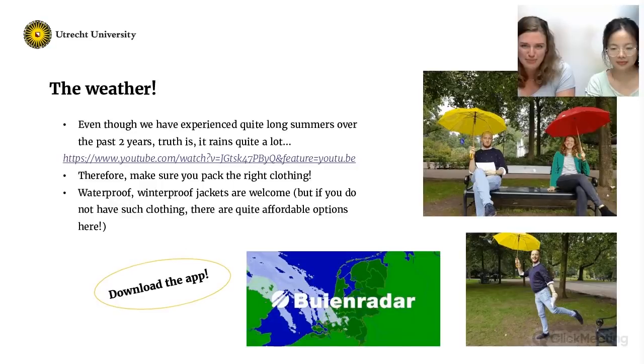It's called Buienradar. You can see it down on the slide. It's super convenient. It will just show you a map and it will show you the clouds, so you can see how heavy the weather is going to be. If it's really heavy, the clouds are going to be red, so you know it's going to be crazy pouring. So it's very convenient to just check before you have to go somewhere if it's going to rain.